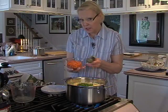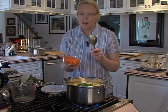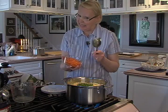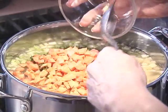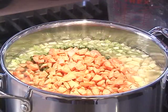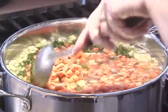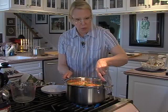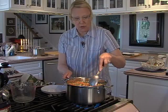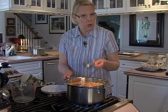It's not on the original Senate bean soup recipe, but in the neck of the woods I come from, bean soup without carrots isn't bean soup. Give this a stir. And when this comes to a boil, I'm going to adjust it to a simmer. I'm going to cover the pot, and I'm going to let it go for 2.5 to 3 hours. It's just going to cook itself.